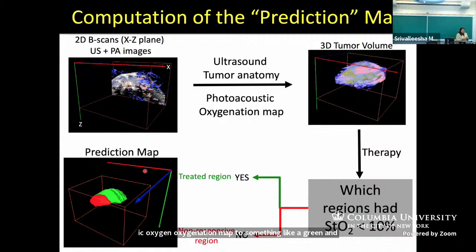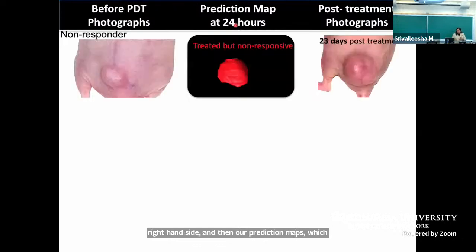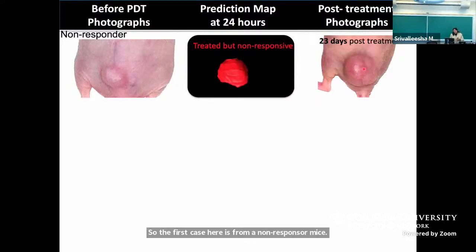And I'm going to show you examples of a few tumors that were in the complete responders, non-responders, and this recurring group. So 3 panels here. These are photographs of the mice before the photodynamic therapy PDT treatment. Post-treatment photographs are shown on the right-hand side. And our prediction maps, which are obtained at 24 hours post-PDT, are shown in the center. The first case here is from a non-responder mouse. Obviously, the tumor grew, the tumor volume is higher, and our prediction map predicted that this tumor was non-responsive. The oxygen saturation did not change much in these tumors.